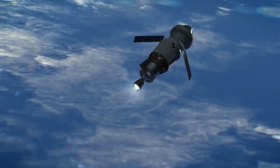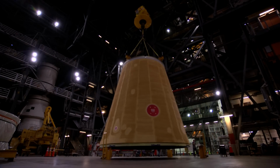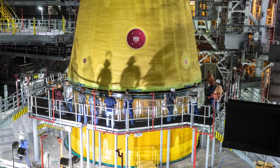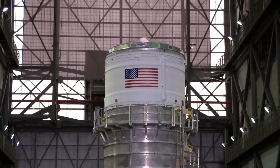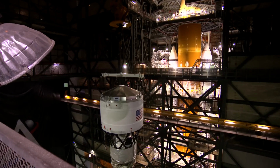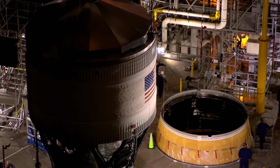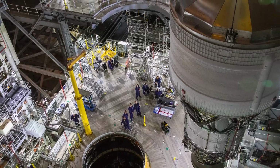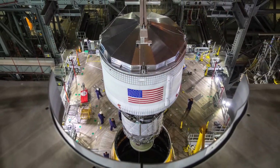To connect the ICPS with the rocket stack, teams next added the Launch Vehicle Stage adapter to the core stage, followed by the ICPS. The ICPS is the Interim Cryogenic Propulsion Stage, and essentially it's somewhat of the upper stage of the entire SLS vehicle. And what that will do is propel the Orion capsule along with its service module over to its destination, which at this point in time will be the moon.